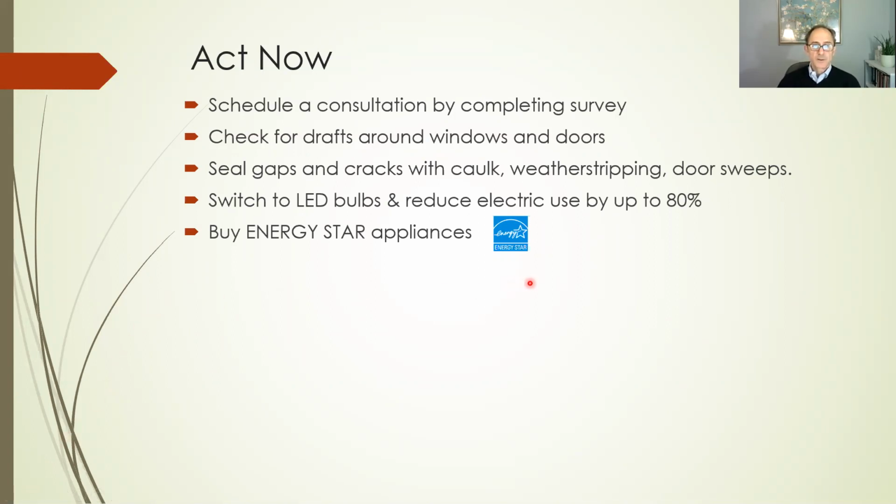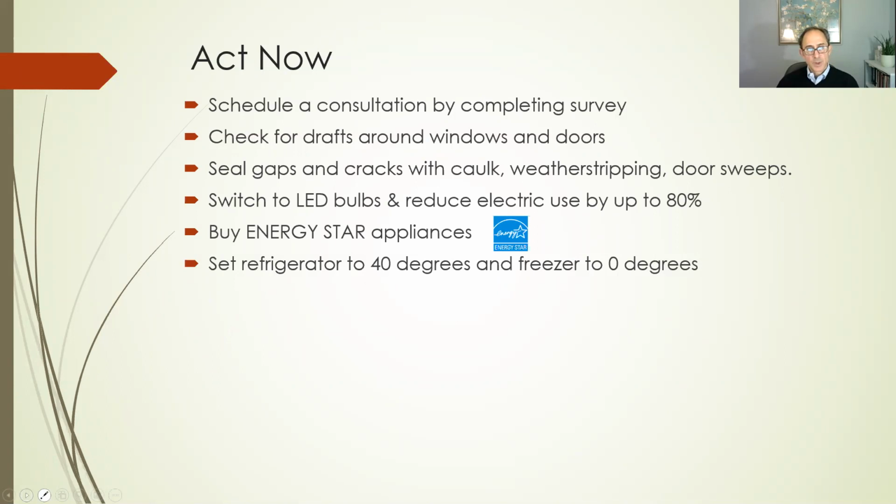When you're buying appliances, look for the Energy Star logo and select appliances that are the most energy efficient. You could set your refrigerator to 40 degrees and your freezer to 0 degrees. You could do a refrigerator seal test, which is simply opening up the refrigerator door. You put a dollar bill on the edge and you close the door on the dollar bill. And if you could slide the bill out, chances are your refrigerator seal needs to be replaced and you're leaking some cool refrigerated air.